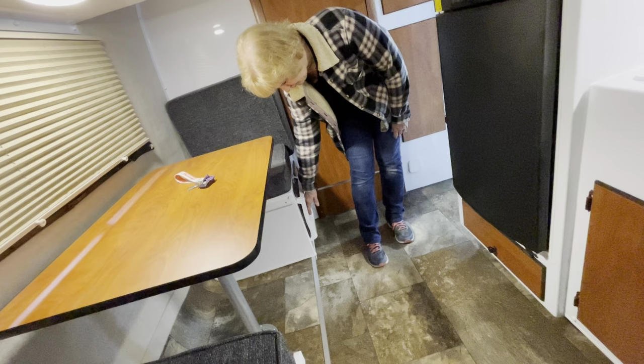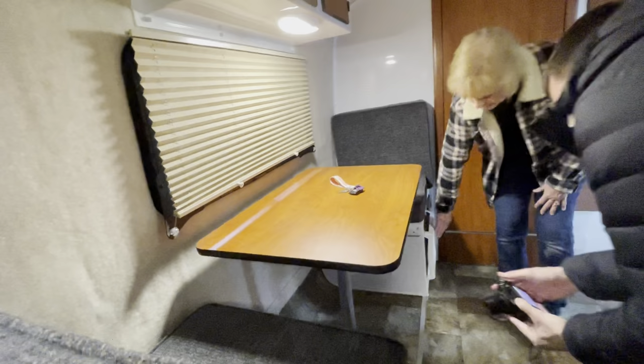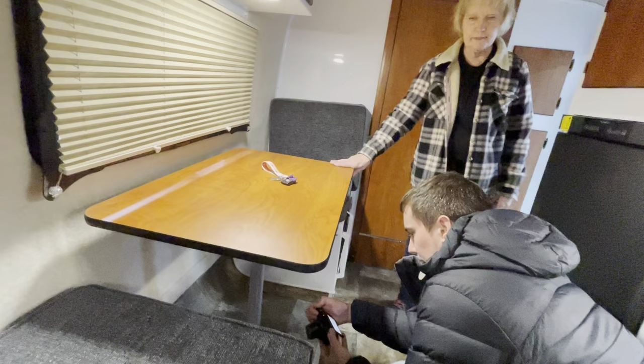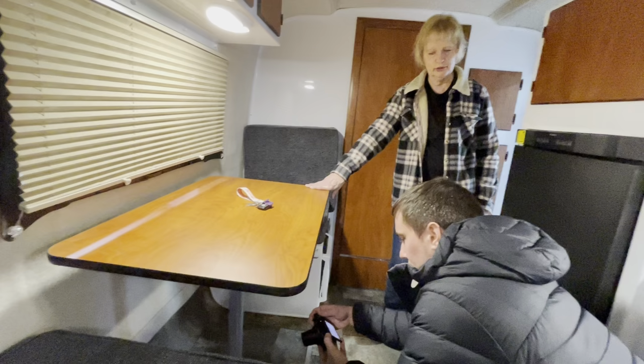That's the heat. While we're waiting for this, as you notice here and underneath there are your charging stations. There's also one on the back of the cabinet there. Underneath this cabinet also is your voltmeter. It's that colorful little dial that you have there. That is going to tell you how much amperage you have in your battery. If you're boondocking, that's what you're going to want to watch pretty close, because that's going to tell you how much power you have in your battery.